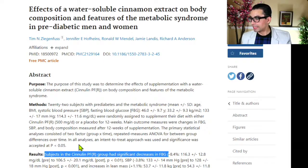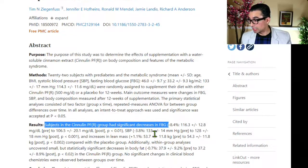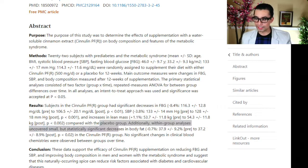So cinnamon is great. You have a look at this study as well. They were testing Cinnulin, a soluble cinnamon extract, and it found significant decreases in fasting blood glucose, as well as an increase in lean mass compared to the placebo group. So this is good news. This is exciting news that you may possibly have natural remedies for diabetes in certain specific situations. Now, do not think again that you could replace your medication, and do not think you can do this unsupervised. You have to make sure you're doing this under trained supervision.